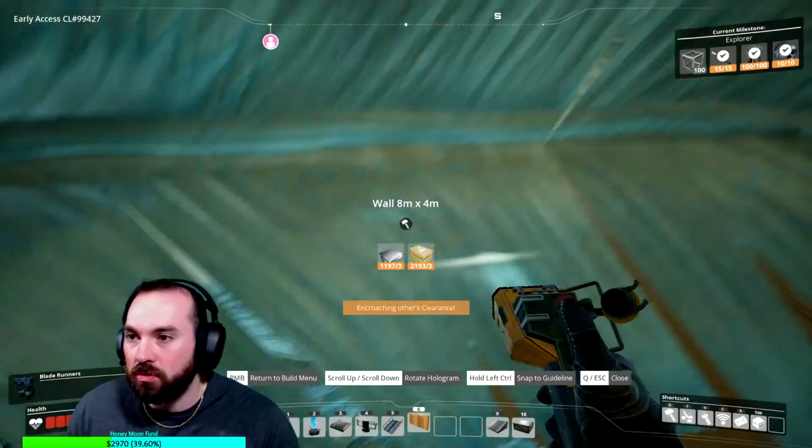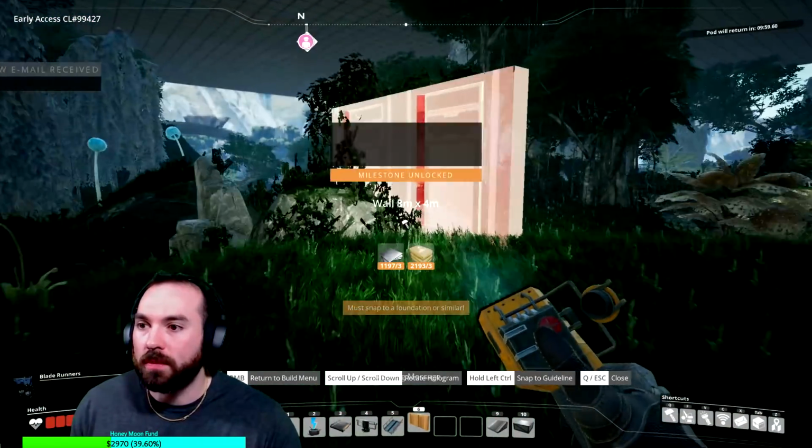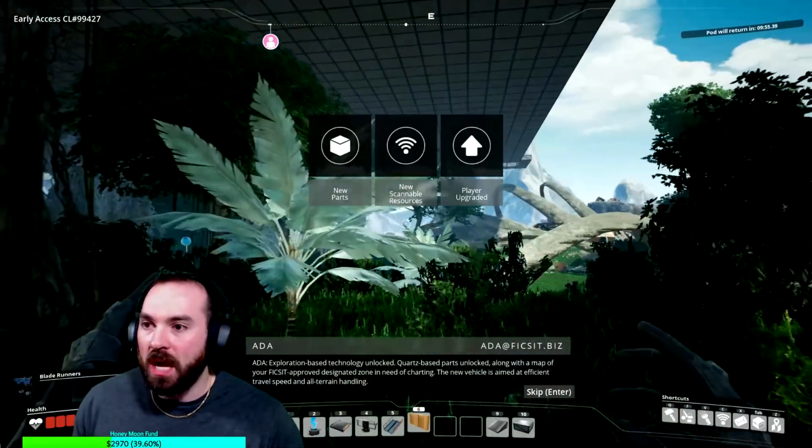Now, I can't see through this tree. It makes a better door than it does a window, so I'm just going to assume that that looks good. And we're going to move right along to the other side.